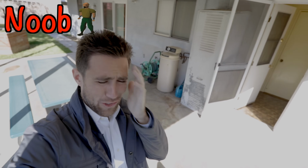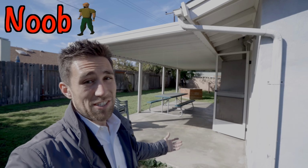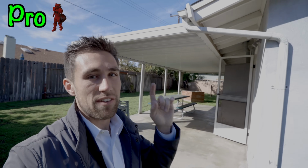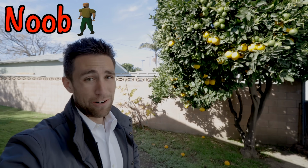Newer investor says there are cracks in the concrete. Experienced investor says, bro, it's a patio slab, it's fine. Newer investor says, I got gutters. Experienced investor says, $15 for a water tray, man, come on. Newer investor says, I got orange trees. Experienced investor says, I got rats.